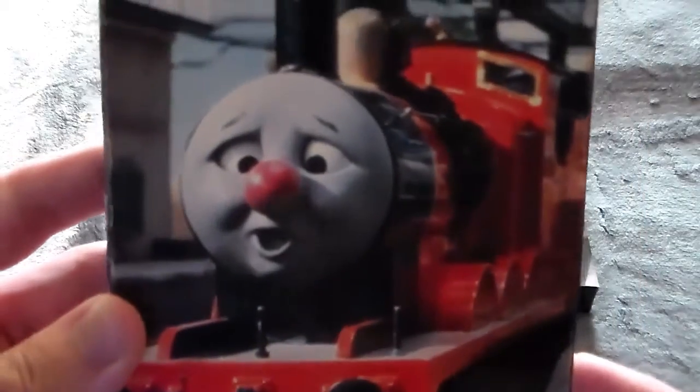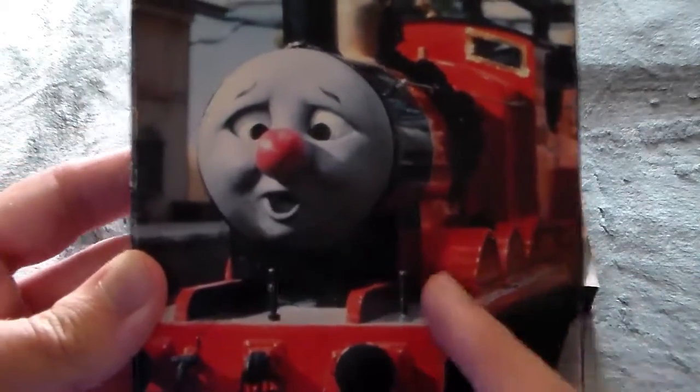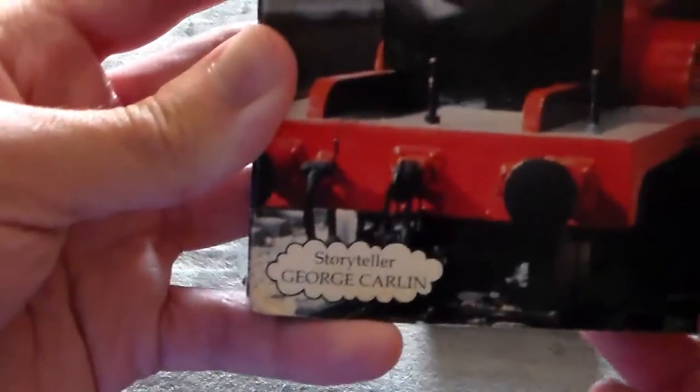I love this image of James that they chose for this release. It fits the tape perfectly. Storyteller George Carlin bubble on the side. There's that Thomas that we all know and love.